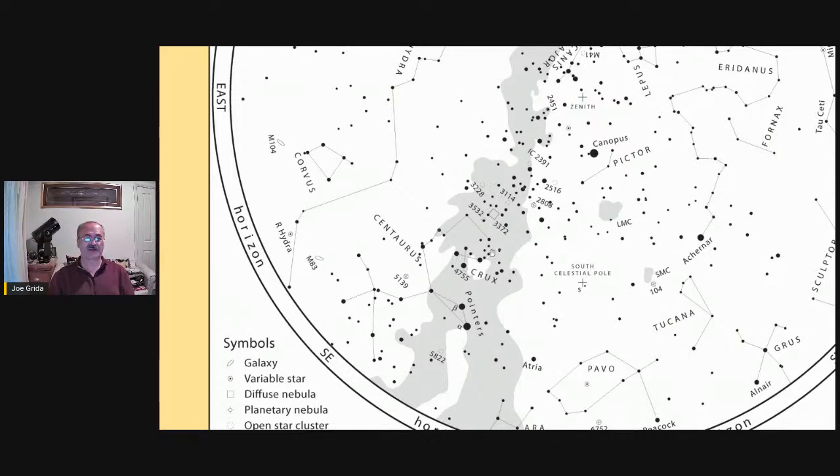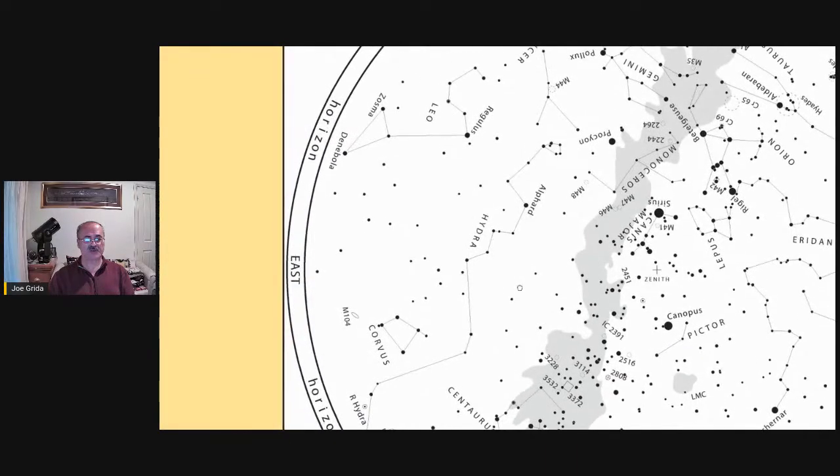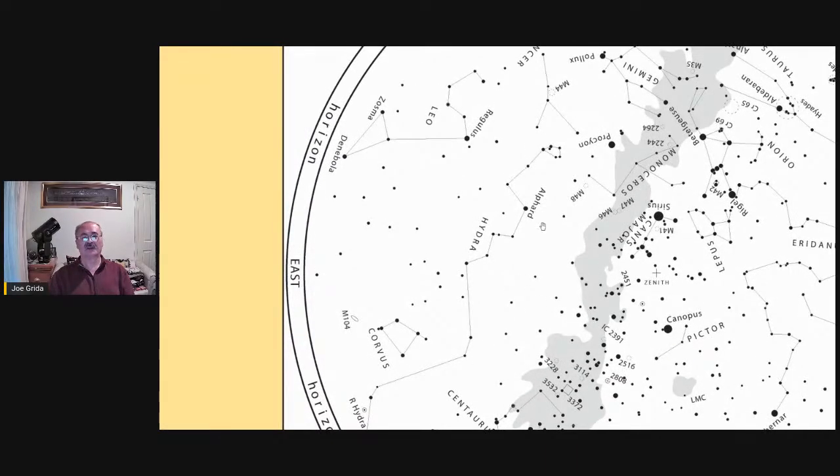And we know that summer is well advanced because as we start to look in the east, the autumn constellations are beginning to show, like Hydra the water snake. This is the longest constellation in the whole sky. Corvus the crow is just there, just appearing, and of course another of the really recognizable constellations, Leo the lion.